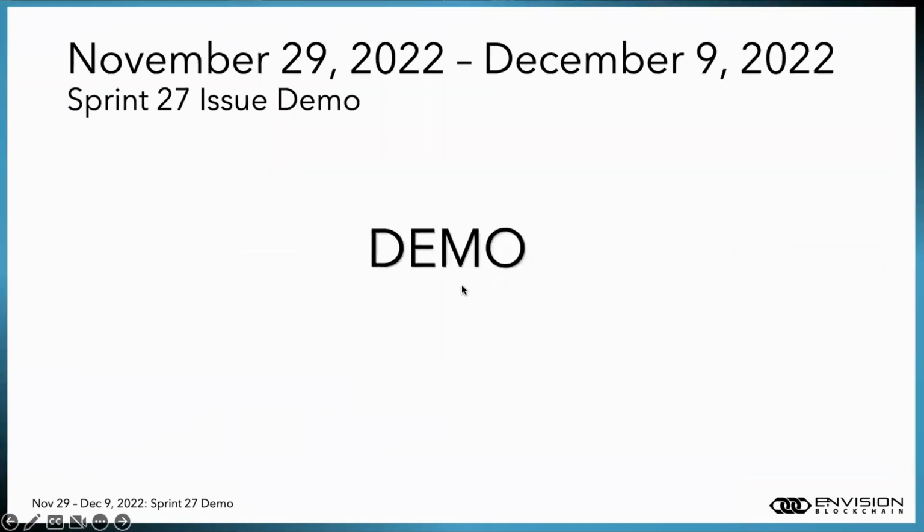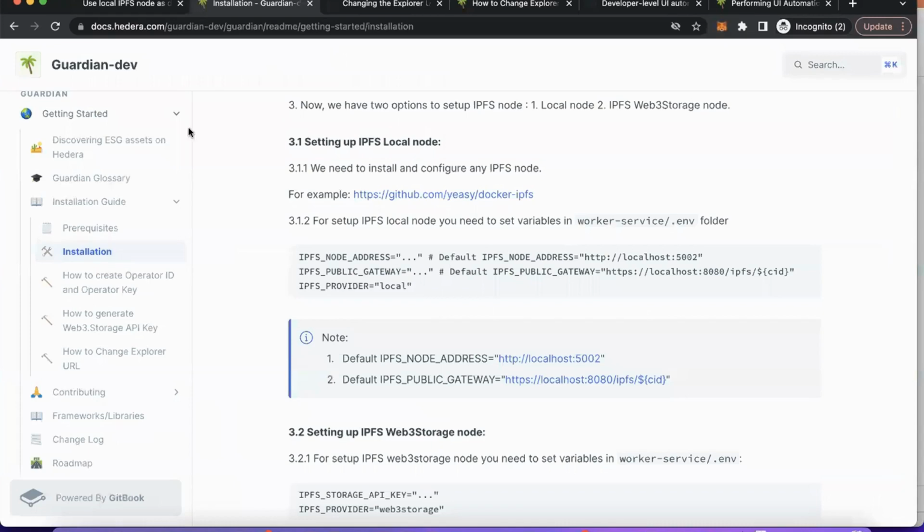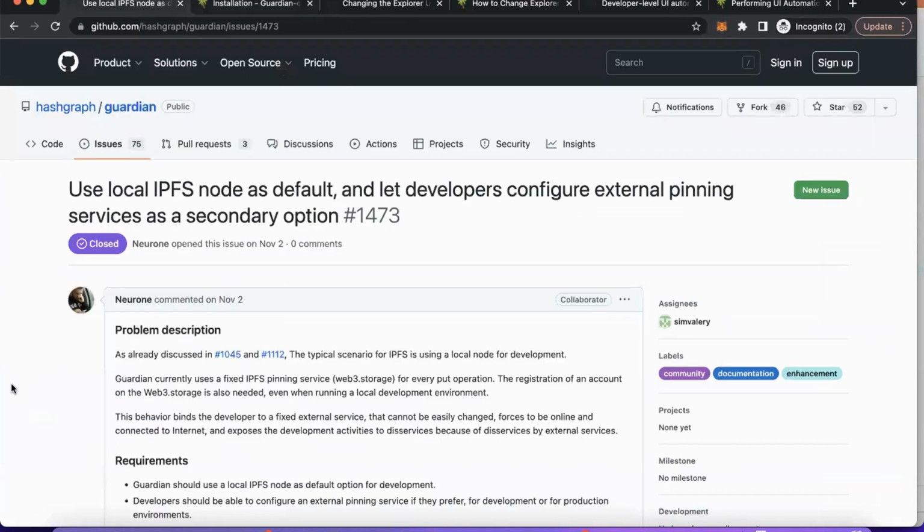Now let's look at the demo of Sprint 27. So the first ticket we'll be looking at is 1473, which is use local IPFS node as default and let developers configure external pinning services as a secondary option.